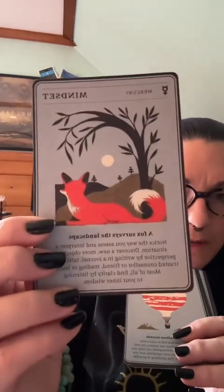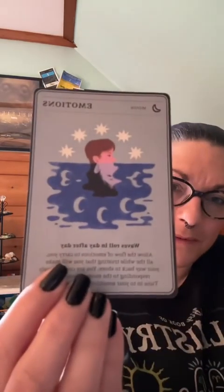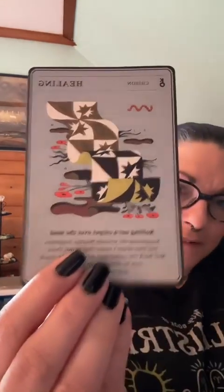Next up, we have the planet cards. So I'm going to go through these ones. This is Ascendant. Then we have Mars, Mercury, Jupiter, Pluto, Neptune, the Moon, Chiron, Venus, Uranus, the Sun, and Saturn.